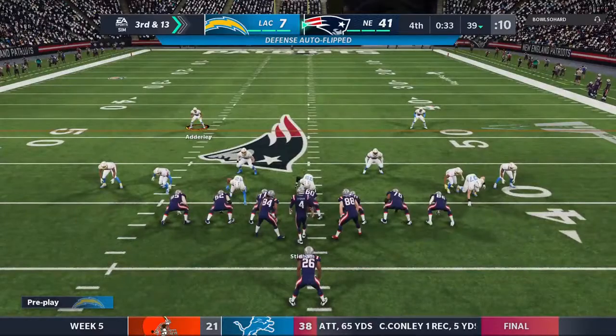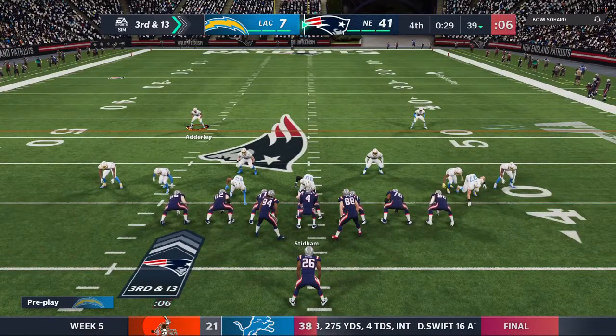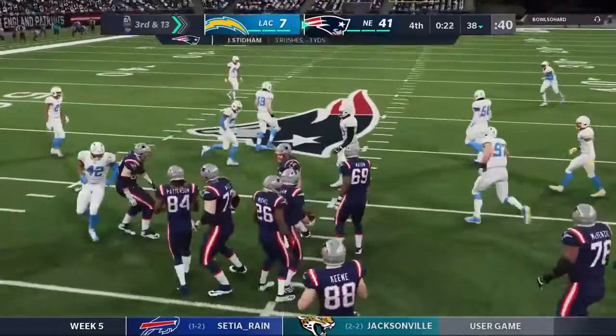So time to start going in the other direction as they come up now 3rd and long. 49, guys. Mike, 49. I hope you brought your lunch because I'm about to take you to school. And they will take a knee here.